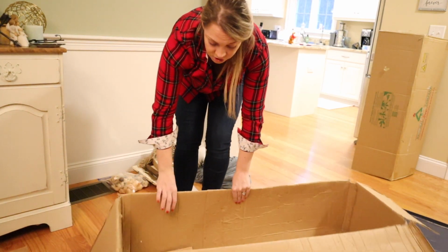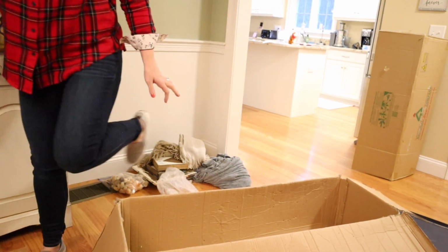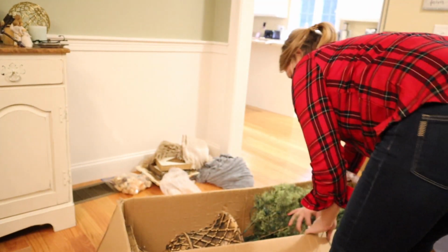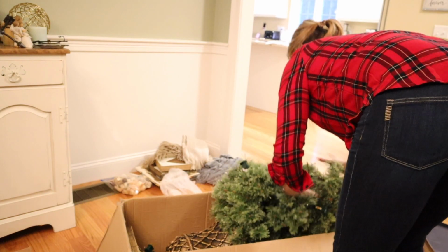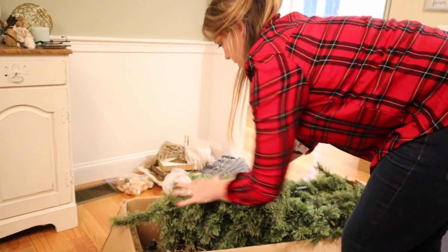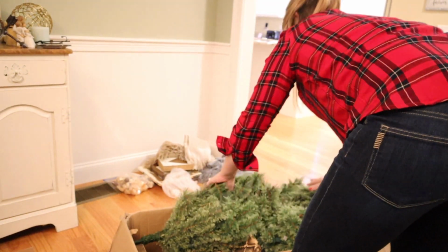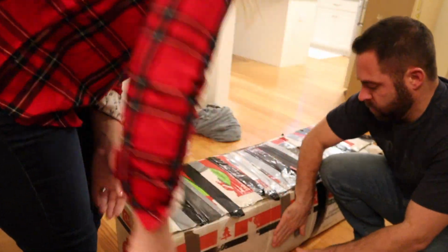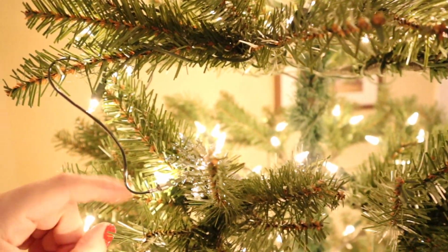Boxes, but I've always just stored them in the original box that it came in and have not had any issues. For the last time this year.